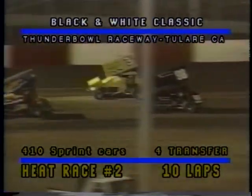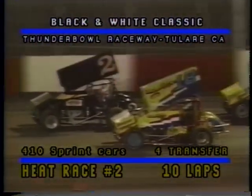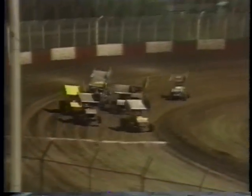Okay, on the pole in the Moeller Brothers car, that'll be Todd Bammer. Many of you old sprint car racers might remember back in the mid-'80s, the Moeller Brothers with Bobby Davis Jr. driving, running on the Outlaw Tour, did a real good job. On the outside is number 2. That'll be Scooter Lambert, and they're followed by Lee Brewer.